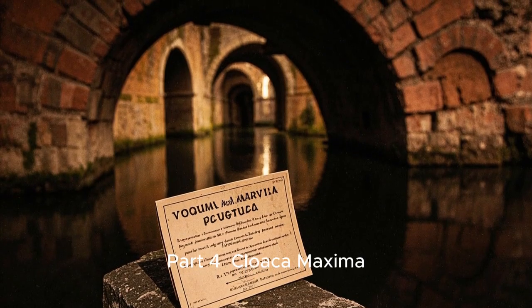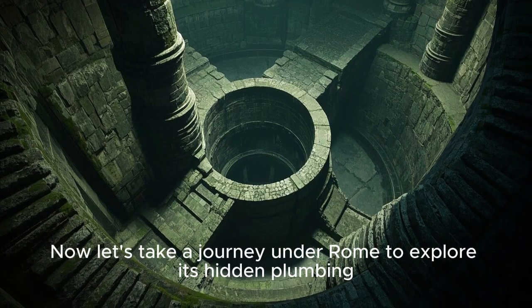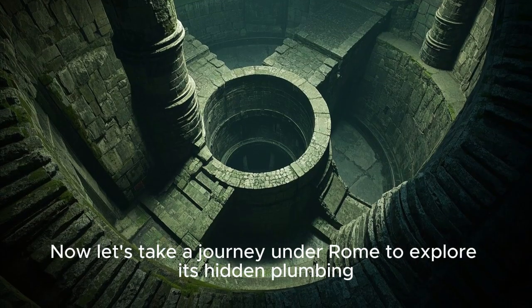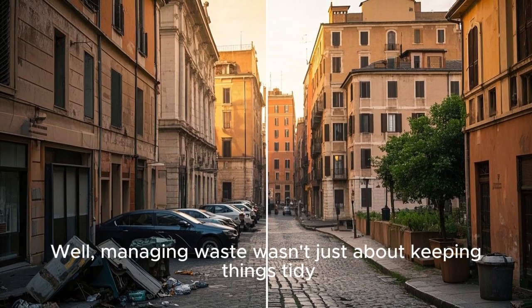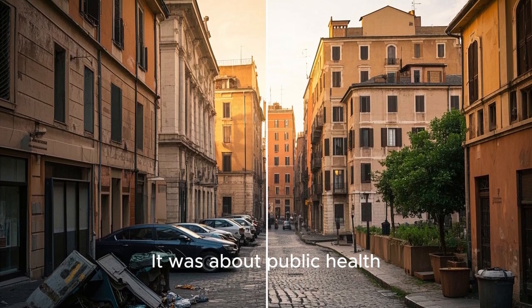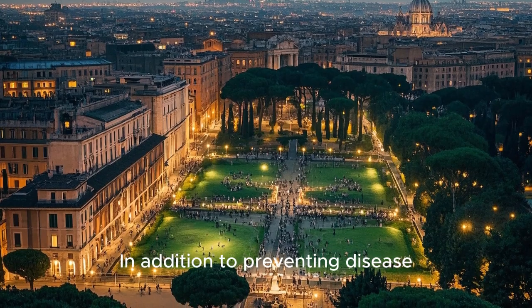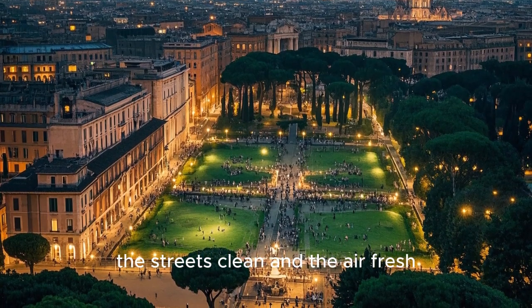Part 4. Cloaca Maxima, Rome's giant sewer. Now let's take a journey under Rome to explore its hidden plumbing. But why was this revolutionary? Well, managing waste wasn't just about keeping things tidy, it was about public health. In addition to preventing disease, waste disposal systems also helped keep the streets clean and the air fresh.